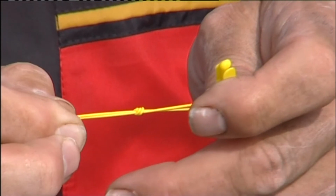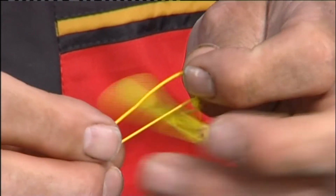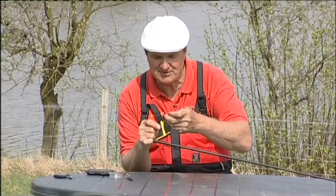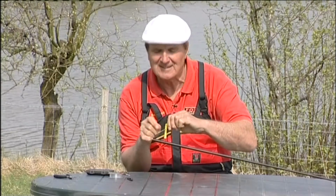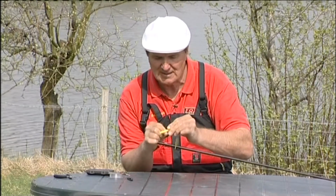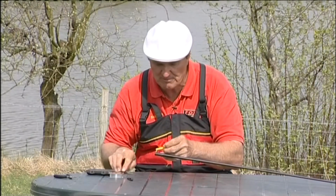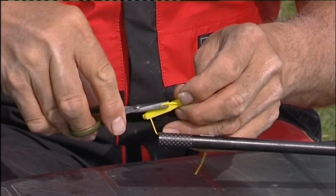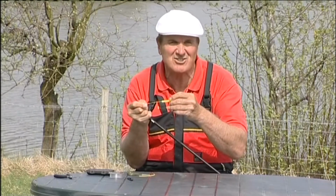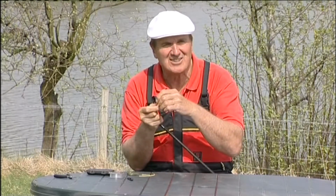So just pull it fairly tight, and then, this is the important part, get hold of the end and the 2 ends and pull them tight, feel it grip, and then when you check it, I'll just trim that off. Because it's dug into itself, but always just pull it till it bottoms out, doesn't slip. That is the perfect knot.